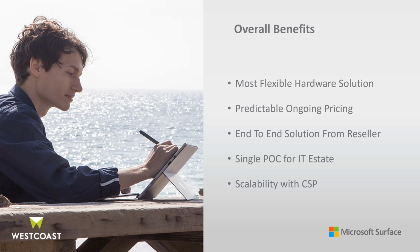So, just recapping, we have the most flexible hardware solution in the channel. As I said, we want you to be coupling this with your CSP offering as well. The benefit for your customer is predictable pricing. So when it comes to you pitching at CTO and CFO level, I'm sure if you can convince the CFO that, look, this is something that is going to cost this much each month, and you're not going to have to find thousands and thousands each year, it's something they will be very interested in. And also, if you've already bought a load of kit, we can do a trade-in option to free up some cash as well, and then you've moved forward on your monthly basis.